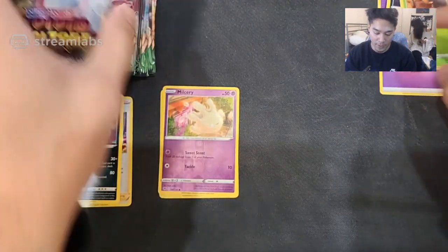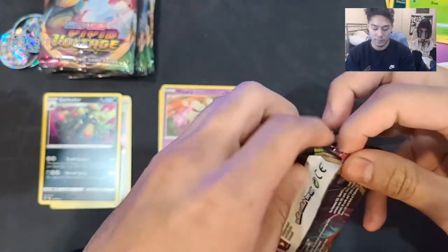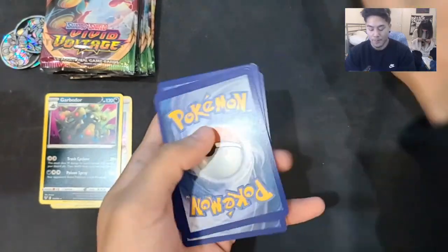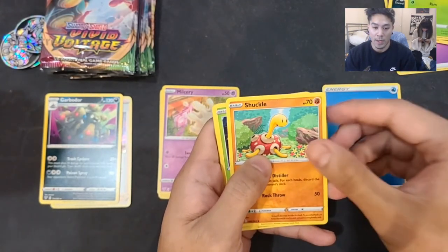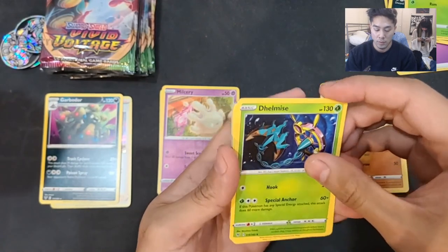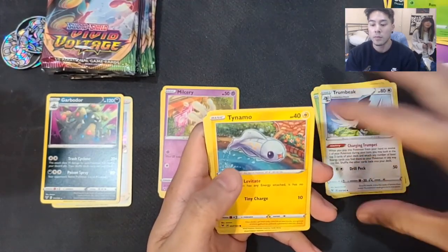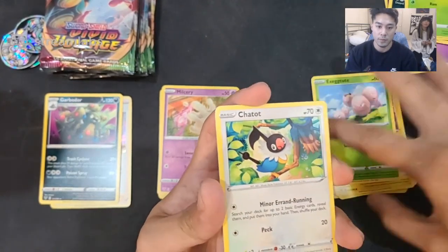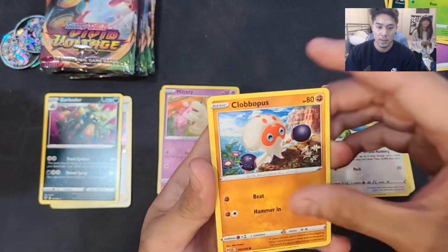Next up, we got this one. Let's see what we get. It's code. 1, 2, 3, 4. All right, water energy. Shuckle, Demise, Trombeak, Dynamo, Execute, Chatot, Clobbopus, Skeedo.